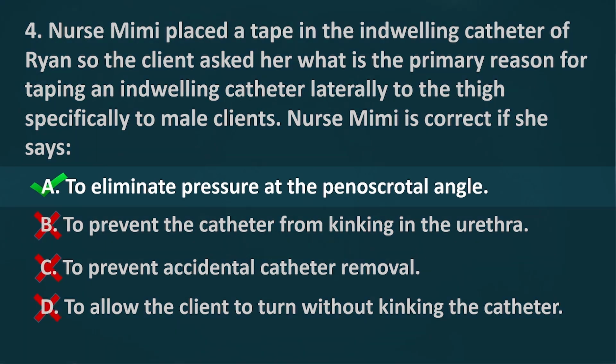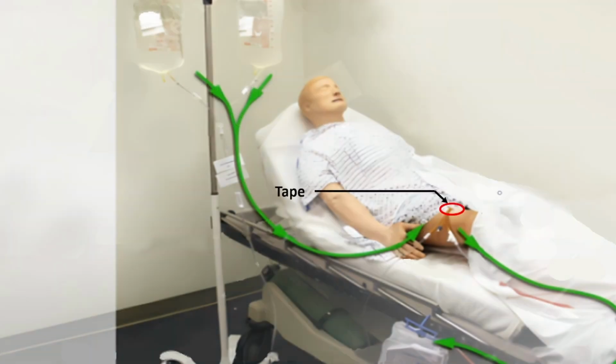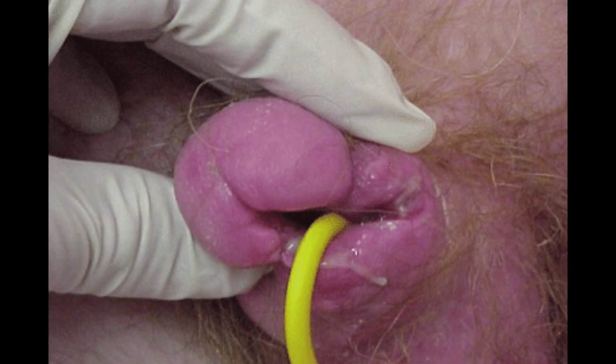The correct answer is letter A, to eliminate pressure at the penoscrotal angle. The primary reason for taping an indwelling catheter to a male client is so the penis is held in a lateral position to prevent pressure at the penoscrotal angle. This will also prevent urethral erosion as the tension of the catheter is held laterally.